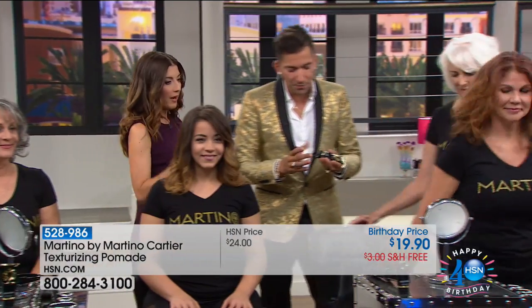Already, you see the difference between her left side and her right side. This is a great example too. I'm going to have you two switch for me. I've never seen anything like this. It does both volume and it does the sleek, polished styles.